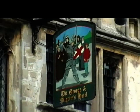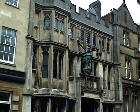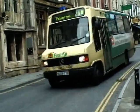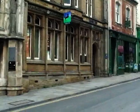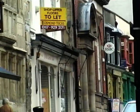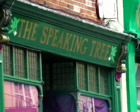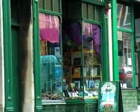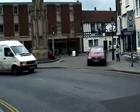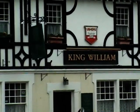In the main road, as you can hear, and this is the George and Pilgrims Hotel. And this is just to get an idea of the main road. It's a tour bus. It's not a spelling mistake. Thought it was a spelling mistake, but speaking tree, well, that could only be interesting, actually. And then down here at the bottom of the road, it's the King William Inn.